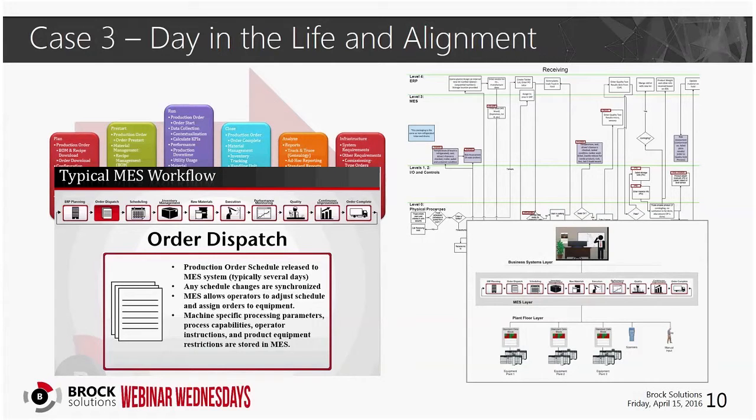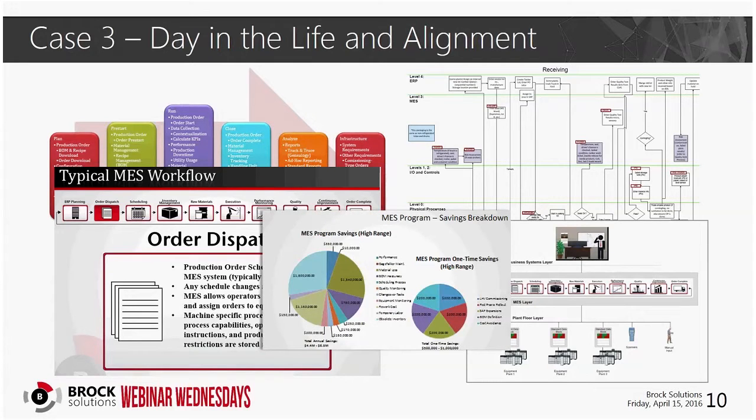And then finally, here's the return on investment savings analysis. So we can take a look at this and say, what are one-time savings we may get? What are annual savings that we would see? And as we went through this, we would break it down into key categories. We'd look at it for performance. We'd look at it around material management, around interacting with SAP and bill of material definitions. So where do you get all the savings across the business?